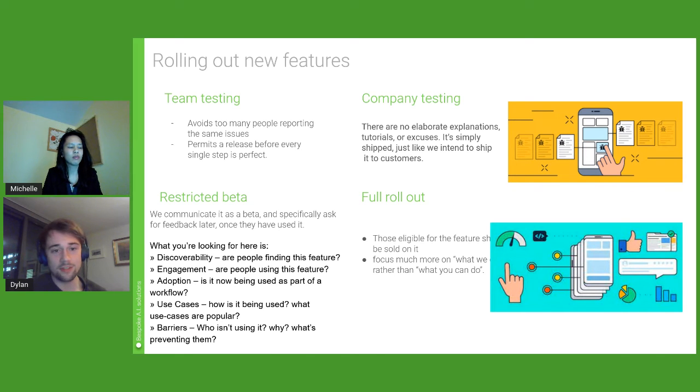So here they suggest first doing team testing. The team that's creating it will use the product. It's important because there will be some oversight. You'll never get all the bugs out, but this way, you won't have a million people telling you about this one bug. So it makes sure that the frequent bugs are accounted for.